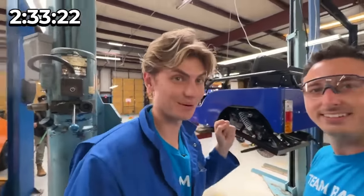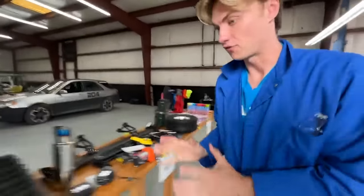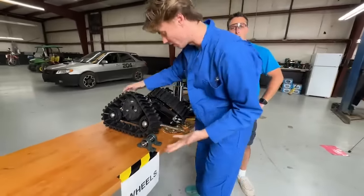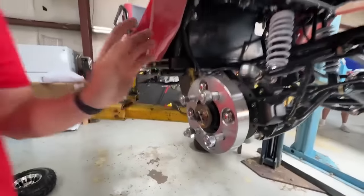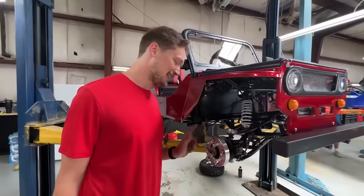Sounds good. Let's go get some parts. All right. We got to go run to the challenge table. Yeah, I think we're going to go off-road. What better way than to get these off-road treads? That is so cool. So these wheels don't just fit. They're for something else. So we have to put this adapter on.